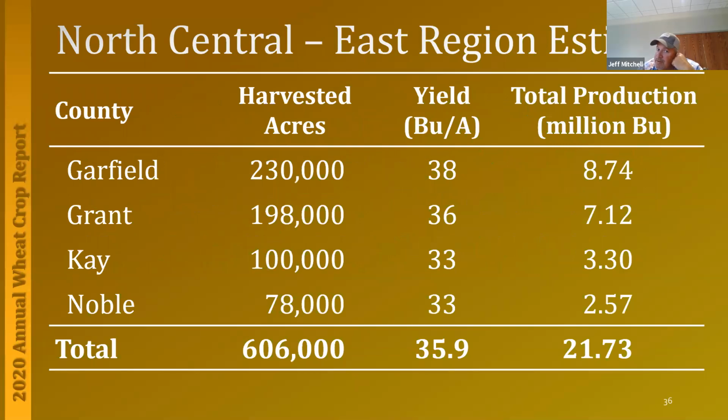Here's our estimates. Garfield County, about 230,000 acres. That's down about 10% because of some of the row crop. 38 bushel yield average, bringing in 8.74 million. Grant County, 198,000. That's going to drop about 10%. 36 bushel average, 7.12 million. Kay County was 100,000 acres, 33 bushel average, 3.3 million. Noble County was 78,000, again 33 bushel, 2.57 million.